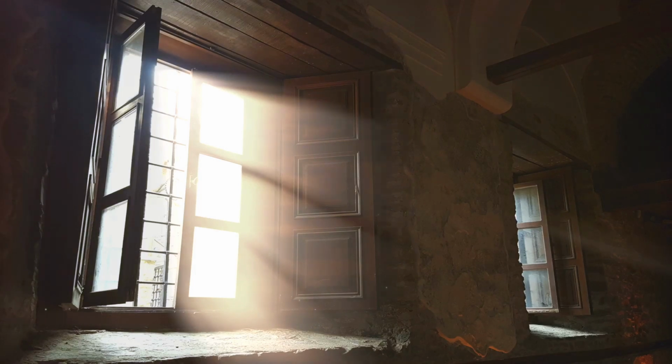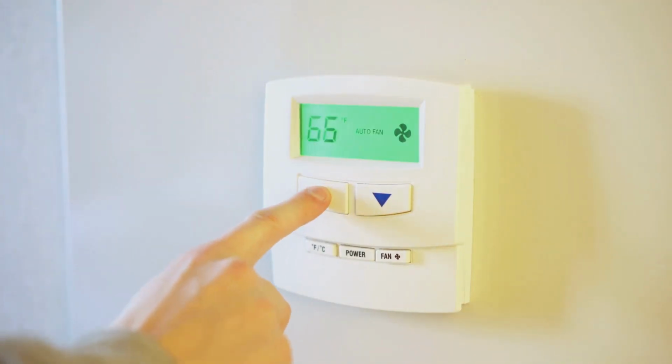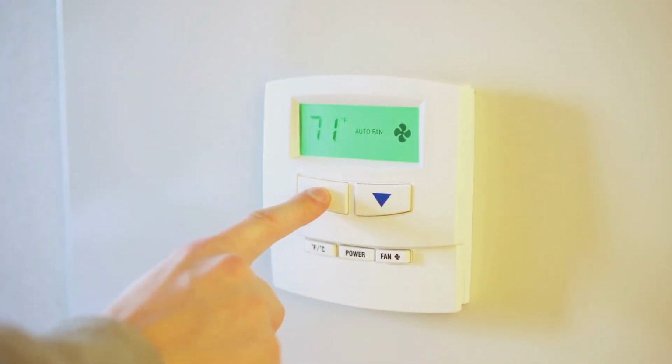First up, let's talk windows. Did you know that about 30% of unwanted heat comes from your windows? So let's outsmart the sun. Windows are like giant magnifying glasses that can turn your home into an oven if you're not careful. During the day, keep those blinds closed or invest in blackout curtains. It's like putting sunglasses on your house. Not only does this block out the intense sunlight, but it also helps maintain a cooler indoor temperature. It gives your AC a break, and your wallet will definitely thank you for that.